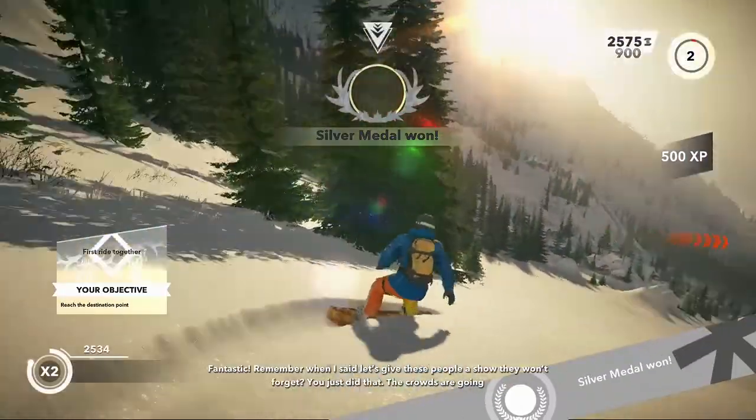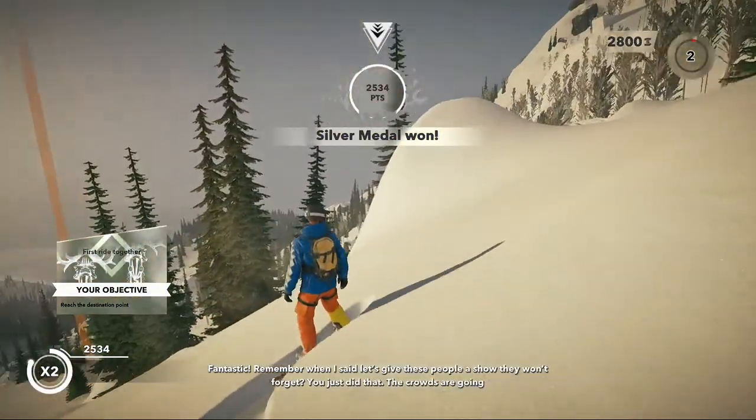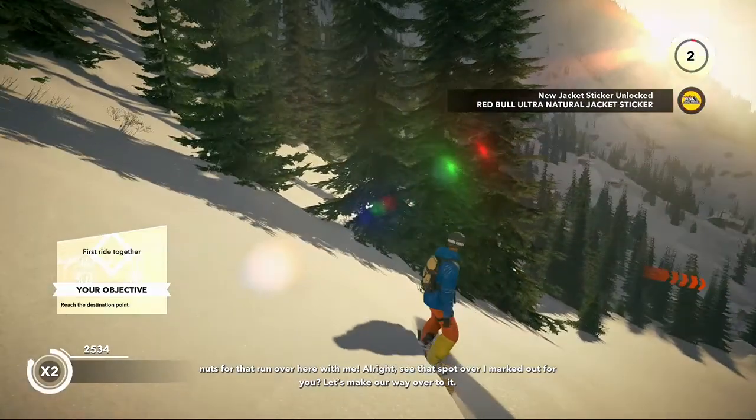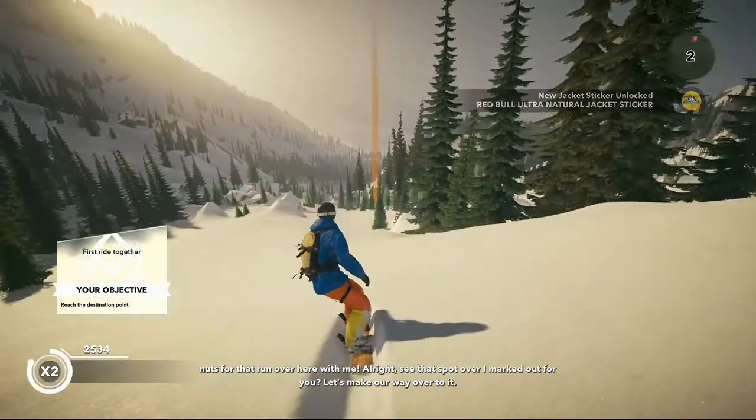Fantastic! Remember when I said give these people a show they won't forget? Well, you just did that! The crowd went nuts for that run! Alright, see that spot over there?